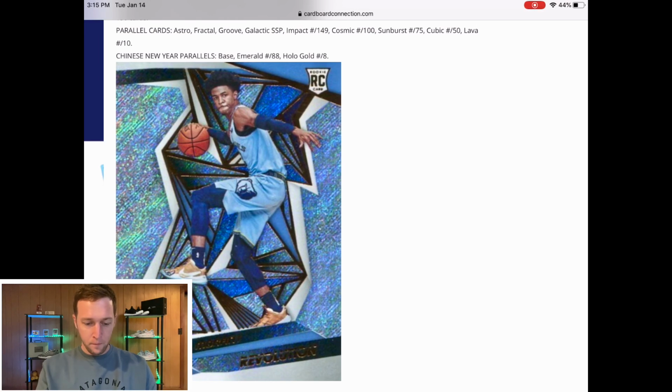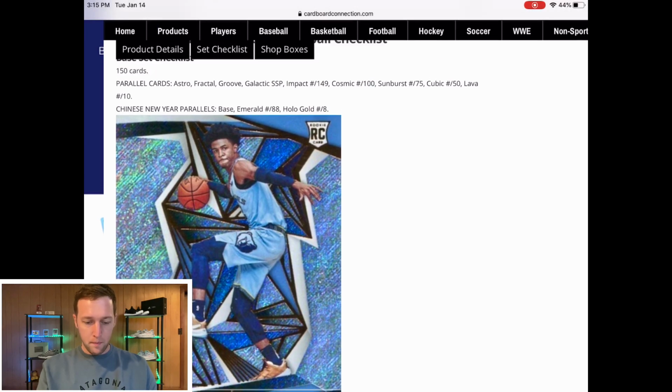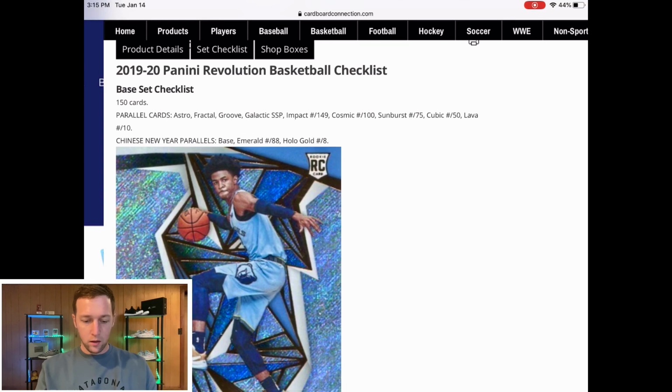As you can see there, there are 150 cards in the base set checklist, and there are all of the different parallels. You have Astro, Fractal, Groove, and Galactic, which is super short print. Typically Galactic is a case hit, but those other ones that I mentioned are not going to be numbered. And then you have Impact, which is to 149, Cosmic, Sunburst, Cubic, and Lava, which goes to 10.